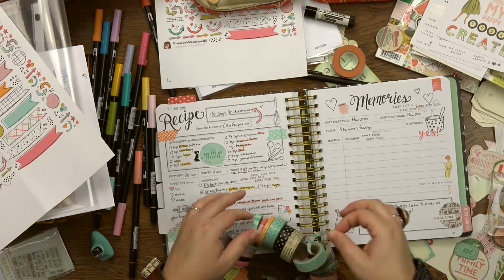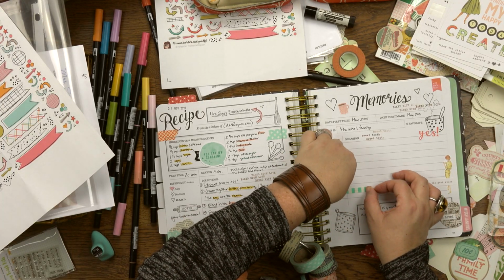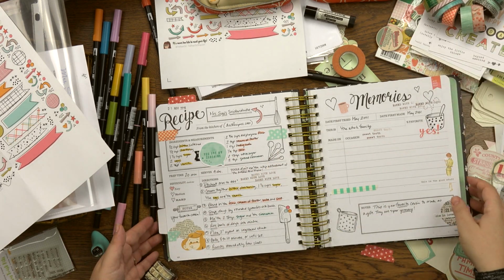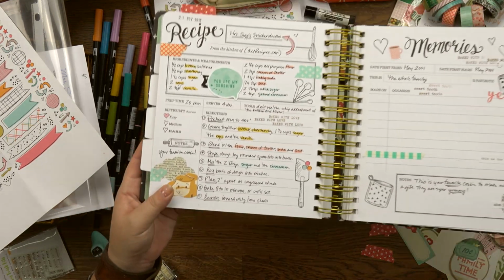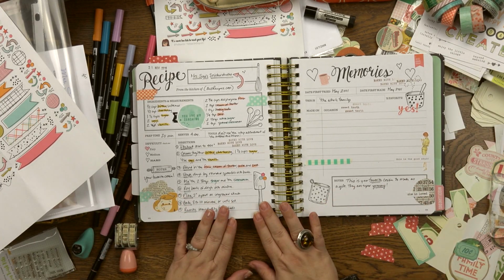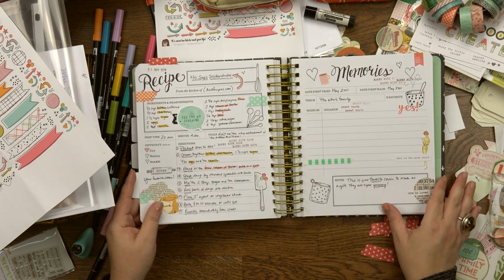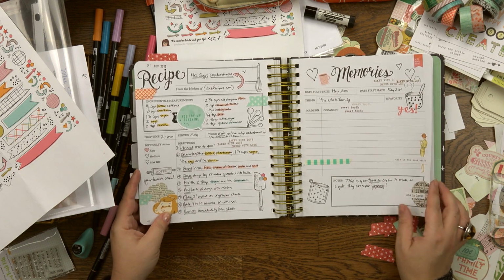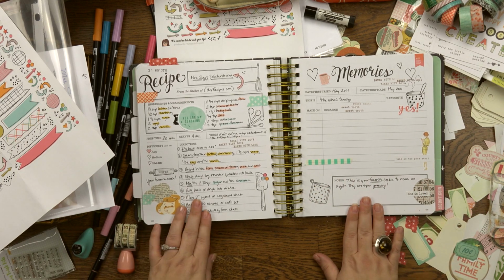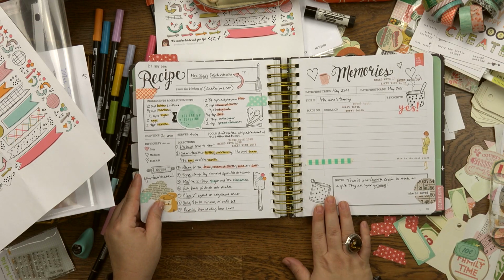And this, like, the skinny washies probably are really good for this part, I think, because you have a smaller bit of real estate. So that's how I would probably end up doing my pages, is something like this, where they're slightly embellished and not overly so. I mean, I still want her to be able to write the important things, but she can see the amount of time and effort I put into making her pages cute.